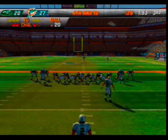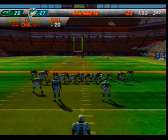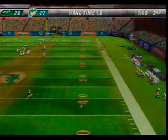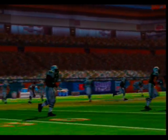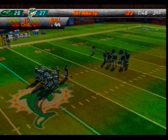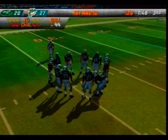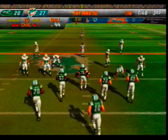Hulk comes into the game for the punt. Franklin is back to receive this kick. And so the punt goes out of bounds. So they have first and 10 here, on the 44-yard line.